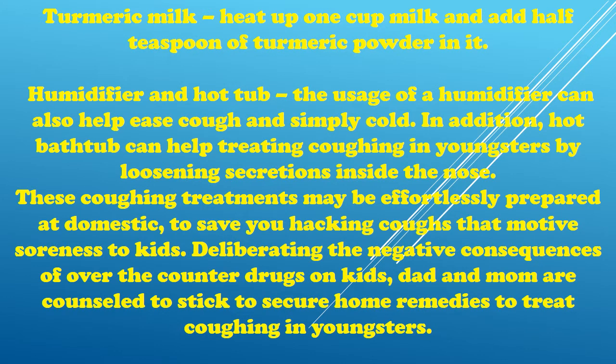Turmeric milk. Heat up 1 cup milk and add 1/2 teaspoon of turmeric powder in it. Humidifier and hot bath. The usage of a humidifier can also help ease cough and cold. In addition, a hot bath can help treat coughing in children by loosening secretions in the nose.